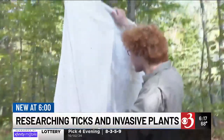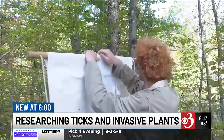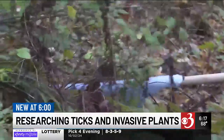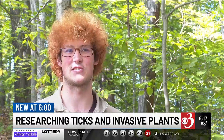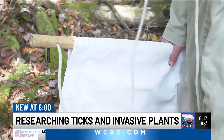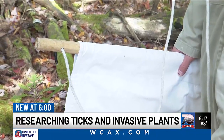But first, Luke Walters and other students comb through the woods next to the Johnson and Castleton campuses to find the bugs. We're doing this thing called flagging, and we're also doing this long-term study of dragging a 1 meter by 1 meter cloth on the ground. And we're just seeing how many ticks we can find in a 100-meter transect.